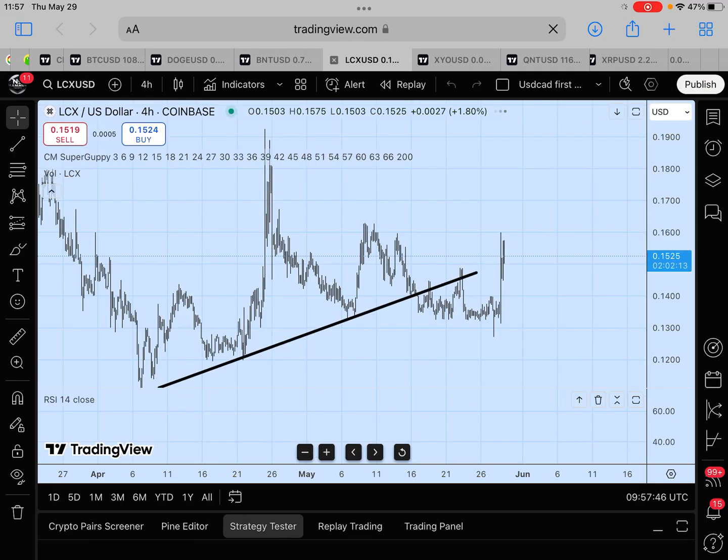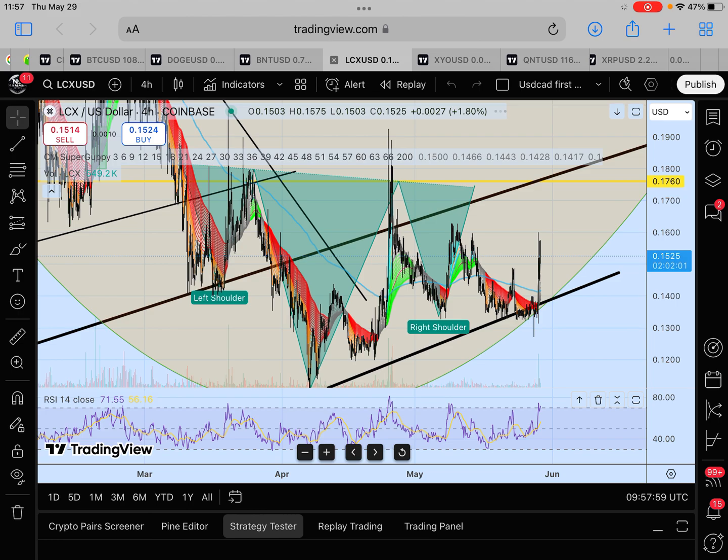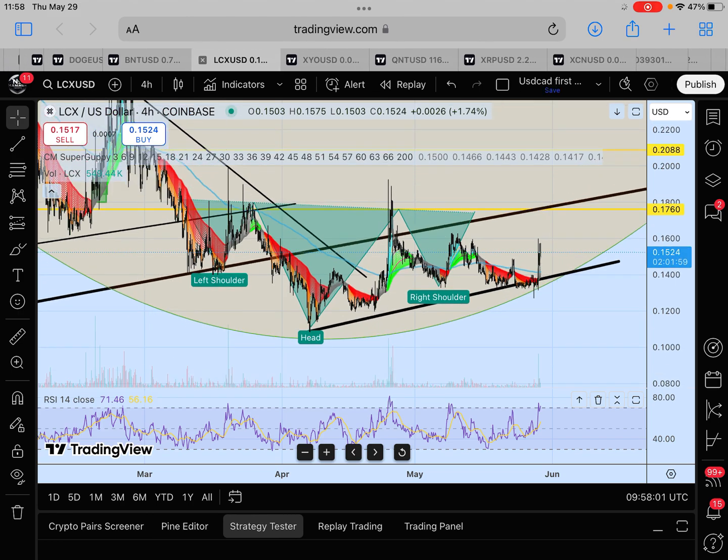LCX had a major pump holding support on this upward trend line. Me personally, I'm still not entering. It's been around 15 cents for a long time, but I believe we will see it start pushing up towards the 17 cents, and then it will become a little bit more interesting.